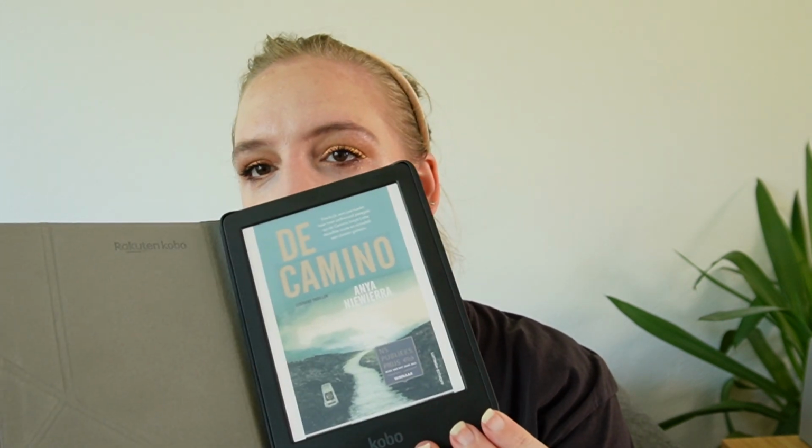This is the Clara Color. So the battery is low, I need to charge it. But it does have the color edition, so you can see what all the covers of the books actually look like on the e-reader. It even has the ability to highlight stuff. This is just a very bog standard e-reader, and it has really added to my reading experience, you could say.